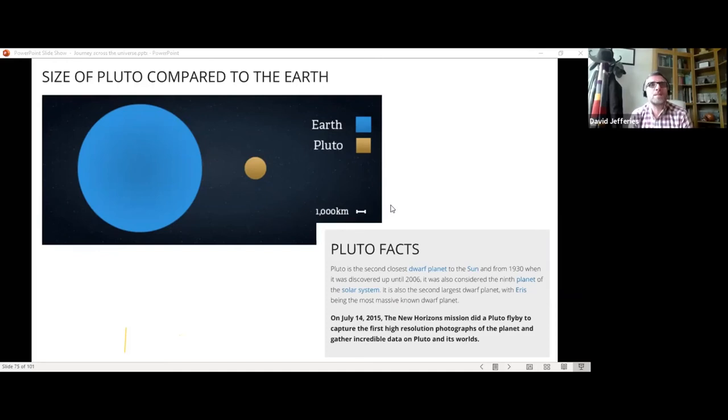Charon has 66% of Pluto's diameter and just 18% of its mass. Sunlight on Pluto has the same intensity as moonlight on Earth. That's because it's so far away from the sun in the outer solar system, approximately 5,945,900,000 kilometers away from the sun.